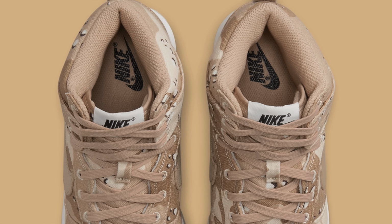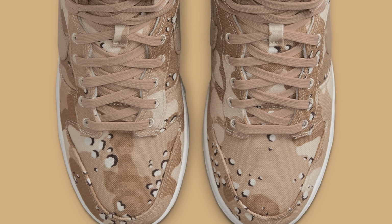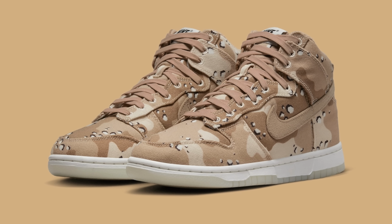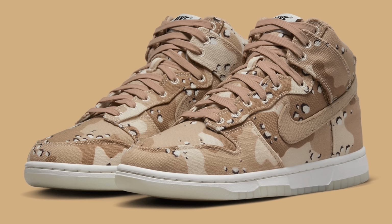Now looking at this shoe, I'm not gonna lie, I don't love it personally, but I'm not the biggest Camo fan in the world. If you love desert Camo and you love Nike Dunk Highs, and you're a woman who can fit this shoe, then this is the perfect shoe for you. And let's be honest, there's gonna be a lot of dudes going for this shoe too, so all the bigger sizes are gonna sell out immediately and probably resell for something at least, and because of that, I'm definitely giving this shoe a sell.